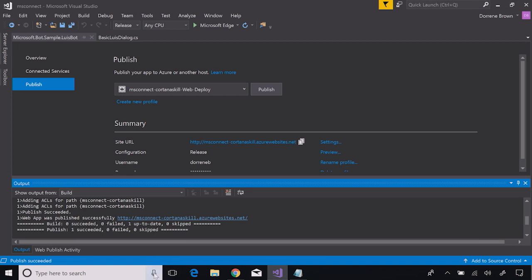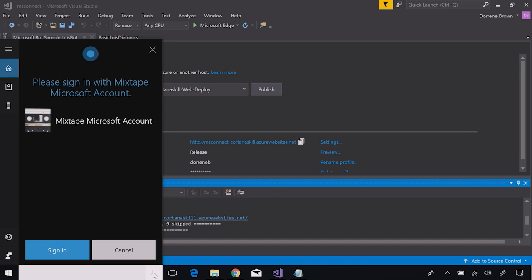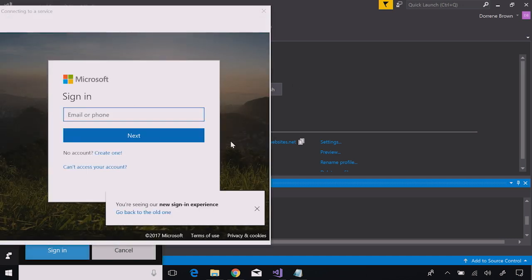So at this point, our skill has been published. We'll reopen Cortana and ask her to save a song for us. Ask Mixtape to save the song. Please sign in with Mixtape Microsoft account. Right, so you can see that now we've just been prompted at the right time. I could have launched into another experience. It would not have asked. If I click sign in, it will launch into the Microsoft experience. I'll be able to sign in and continue on with the rest of my skills.